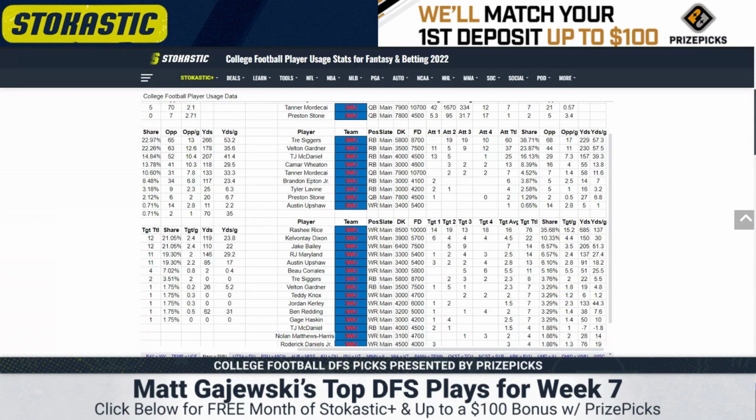I want to start with Beau Corrales. He's now returned from injury, played 2 games, saw 5 targets and 6 targets, which is good volume for him, but the routes still quite aren't there. But because of the injury, there's a chance he takes a step forward, which makes him my second favorite play among pass catchers here. 40% route rate last week. That was up from 23% the week before.